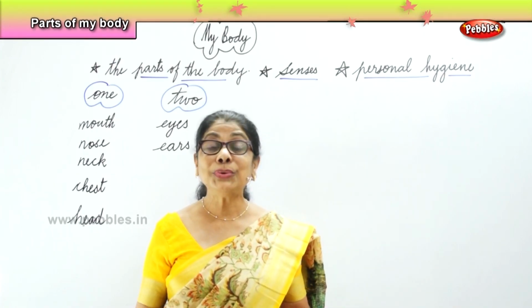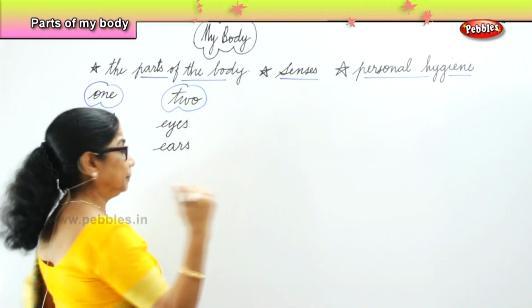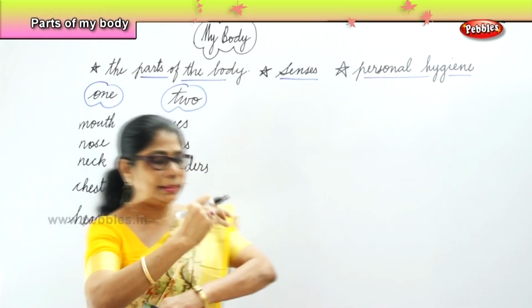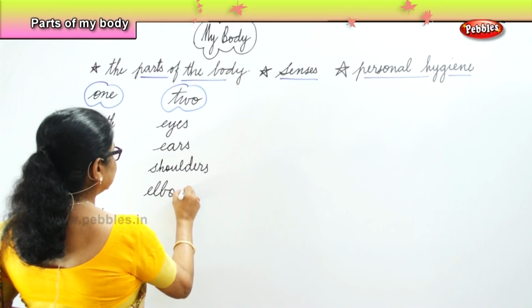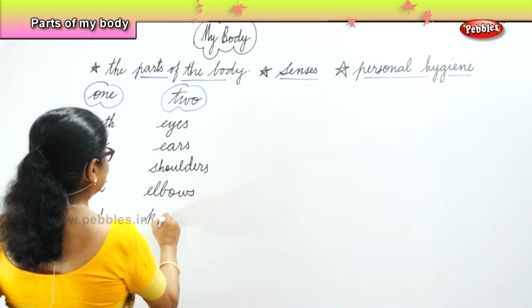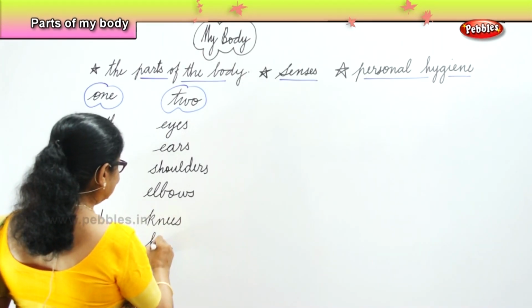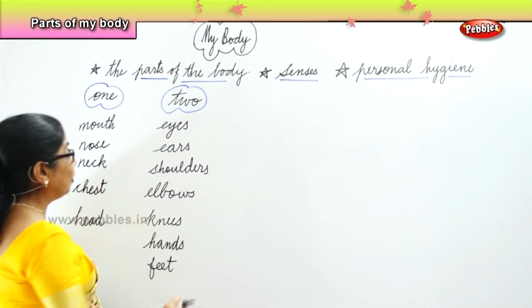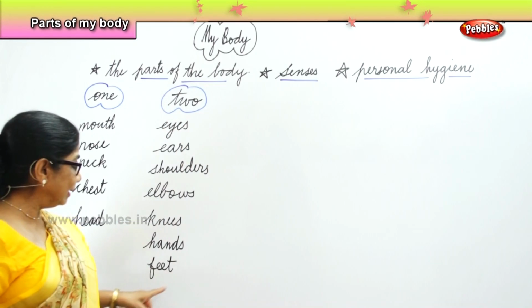You have two shoulders. Show me a shoulder. Here. Two shoulders. And what is this? Two elbows. Next. What is this? Two knees. Pair of knees. Then finally, you have two feet. Two hands and two feet. So you have a pair of eyes, ears, shoulders, elbows, knees, hands and feet.